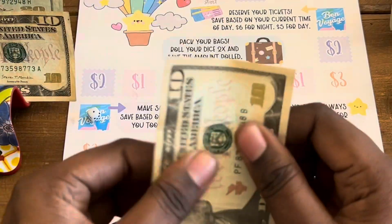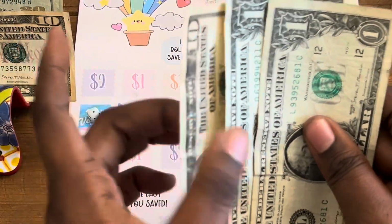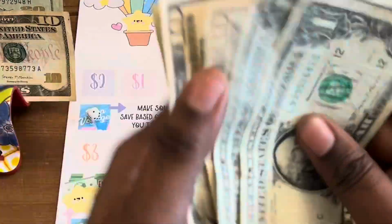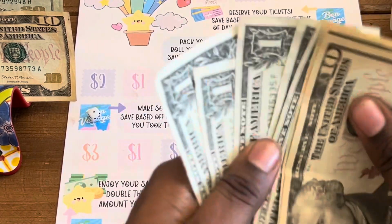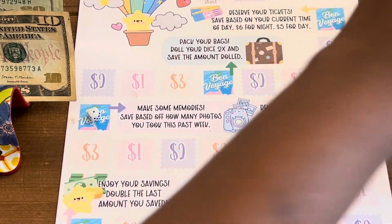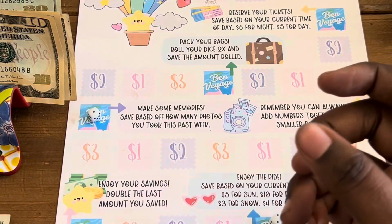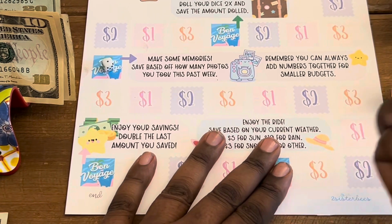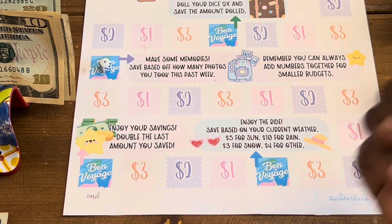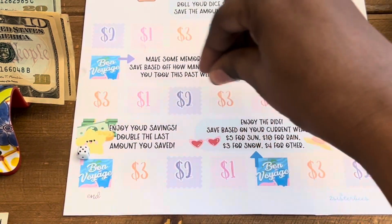One, two, that's 10, 11, 12. Mixed with this is 10, 20, 1, 2, 3, 4, 5, 25. So we're going to put this change back and get a 20 and a 5. All right. Let's roll. You have to be careful what you ask for, huh? 5. 1, 2, 3, 4, and 5.